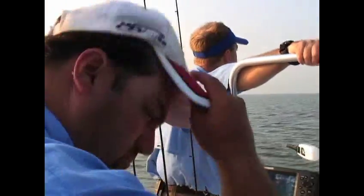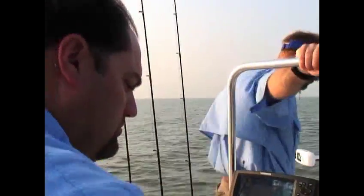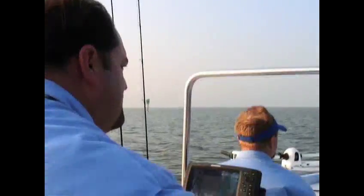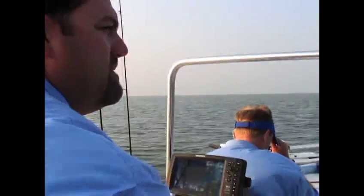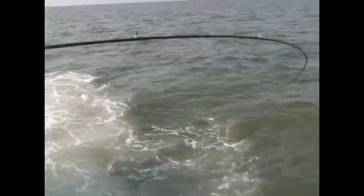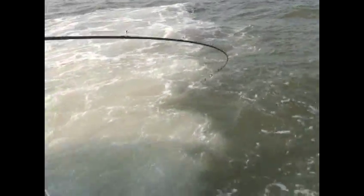We hit four or five more markers, and we call this buoy hopping. I lost two more fish, and then we finally did everything right and got one into the boat. These fish are not easy to catch. Not a monster, but it's a fish. Keep going. Watch that drag, watch that drag. All right. Possible first Tripletail here in the boat. There we go, I'm gonna get the net.